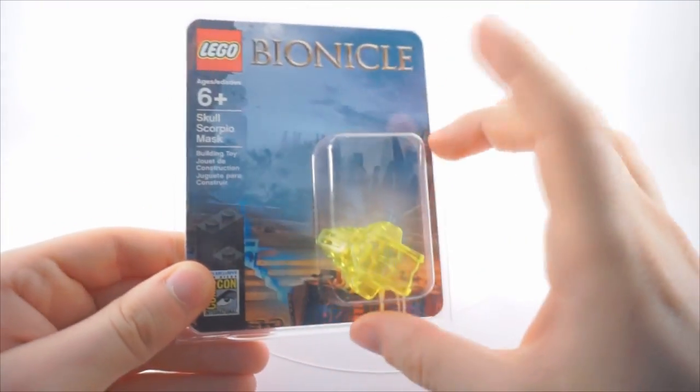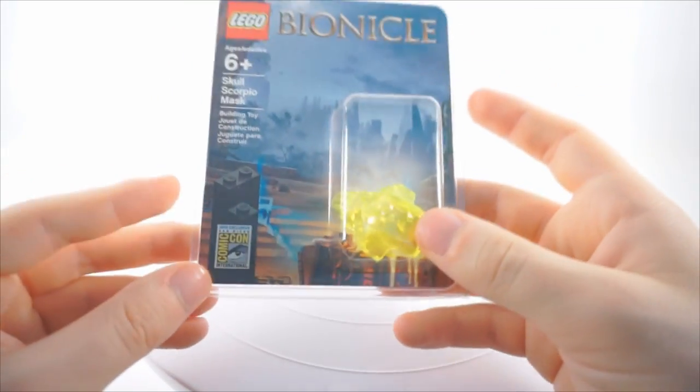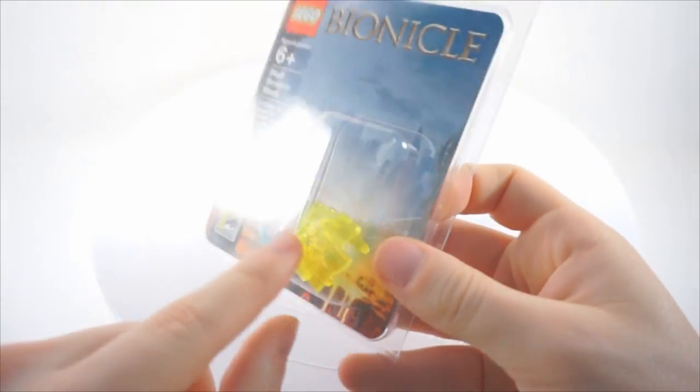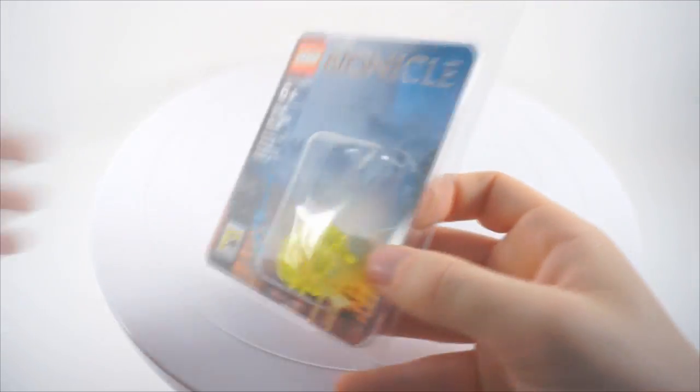As we can see, we have this cool background, which is actually the background for Skull Grinder versus Mask Maker. We have a logo here, and a lot of this is what you're paying for. And then we have the Skull Scorpio mask, and it is in a bright, bright transparent green. So let's go ahead and break it out of here. Same as the other one. There we go.